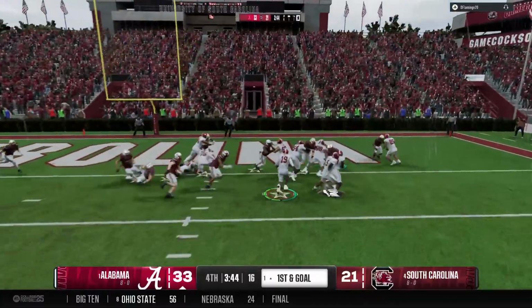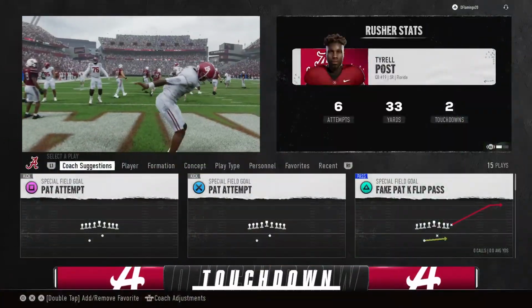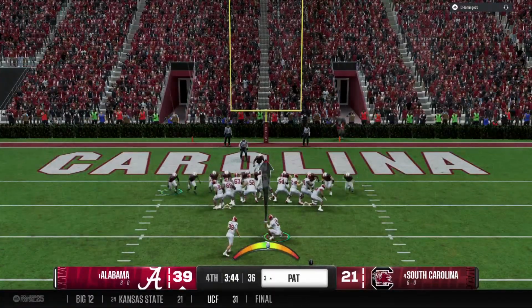Takes the snap and takes off on the run. Touchdown, tied. This offense is still clicking. We had a short field. The offense did exactly what they're supposed to do. That would have been a big ask for the defense there.